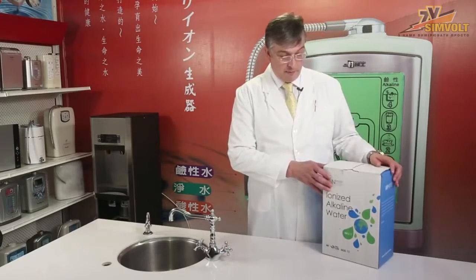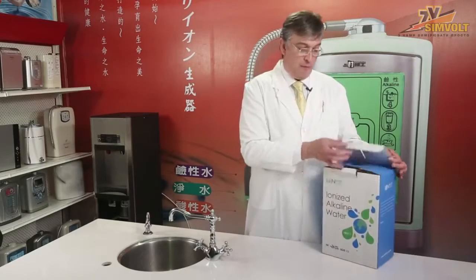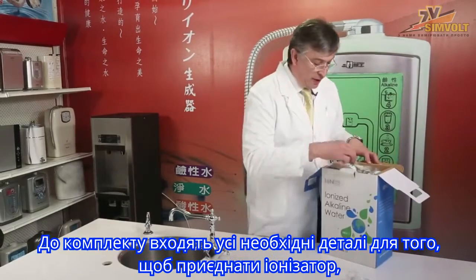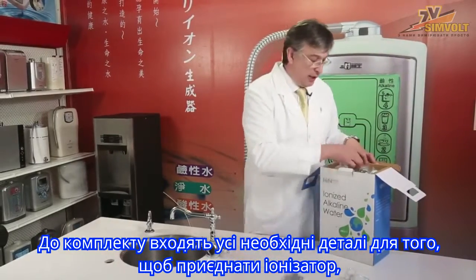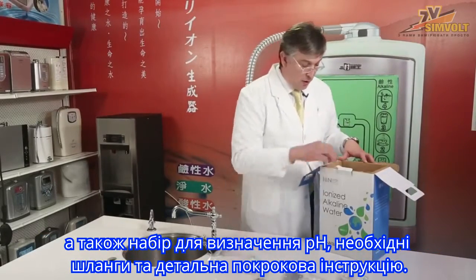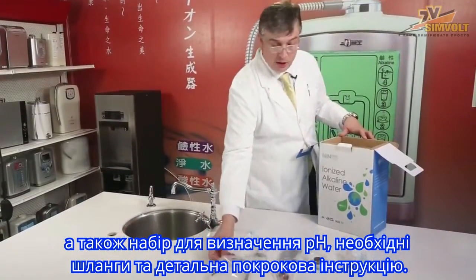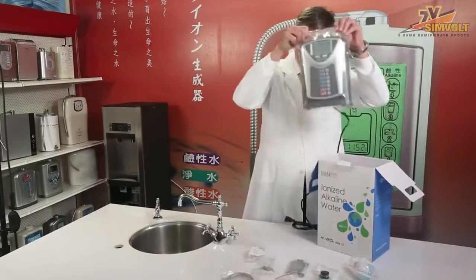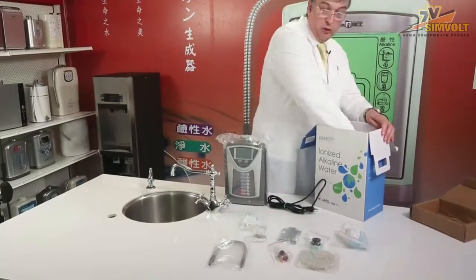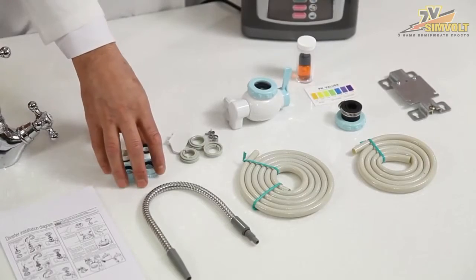When you receive the product in the color package, put the box on the counter and open the top. The top layer contains fittings and various gaskets for installation to the faucet. Put these out in front of you clearly. Also included is a pH test kit and a stainless steel spigot. Lift out the main unit and place it on the countertop. Also included are hoses for attaching to the water faucet. Also included is an instruction manual to show you step-by-step instructions.